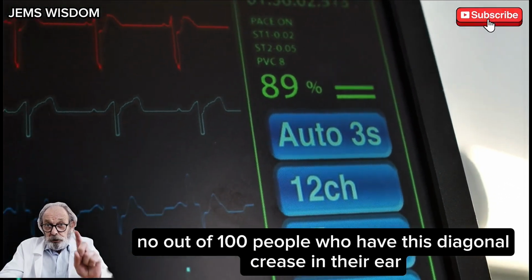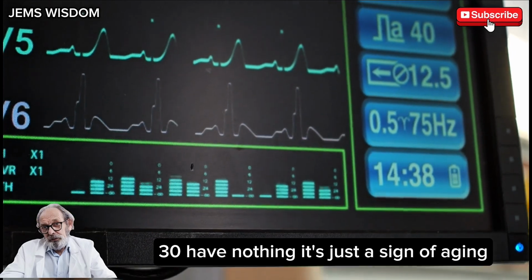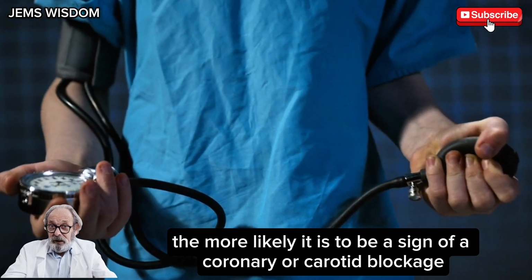No. Out of 100 people who have this diagonal crease in their ear, 30 have nothing. It's just a sign of aging. The younger the person, the more likely it is to be a sign of a coronary or carotid blockage.